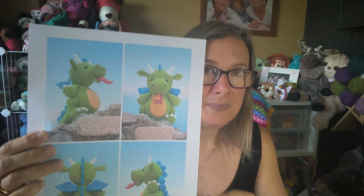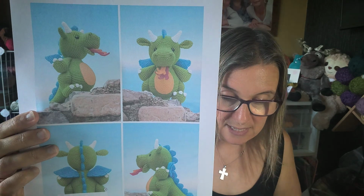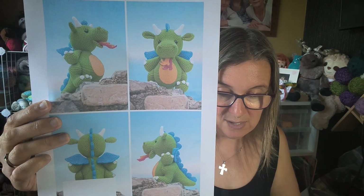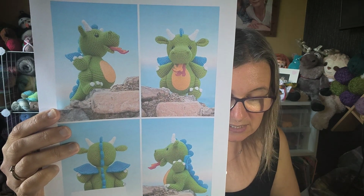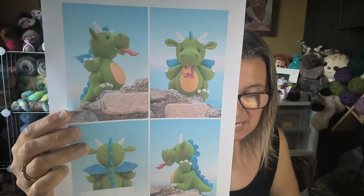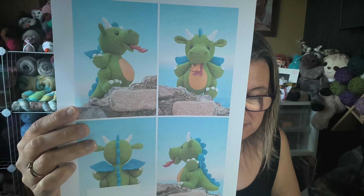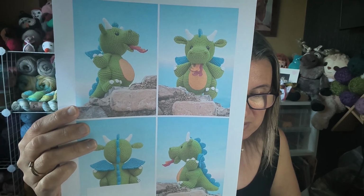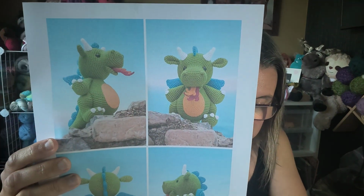And the supplies that you will need is a 3.5mm hook, a 15, hold on a minute, let me show it again, a 15mm pair of safety eyes if you're using them, stitch markers, a yarn needle, scissors, straight pins, some fibre fill. They're suggesting that it's optional for a disappearing ink marker, and a hot glue gun for filling the horns, but that's optional. It's to do with the pattern, but again, you don't need to, you can just stuff it.